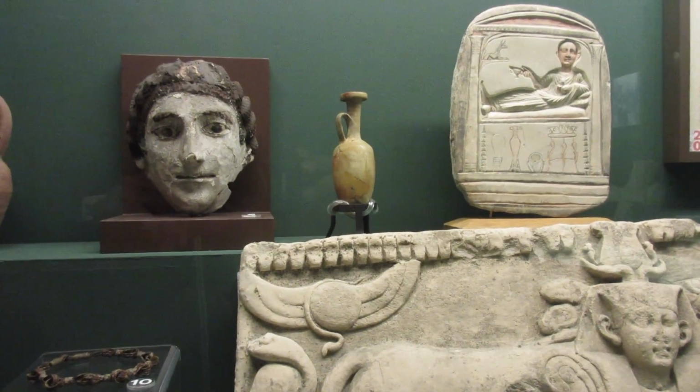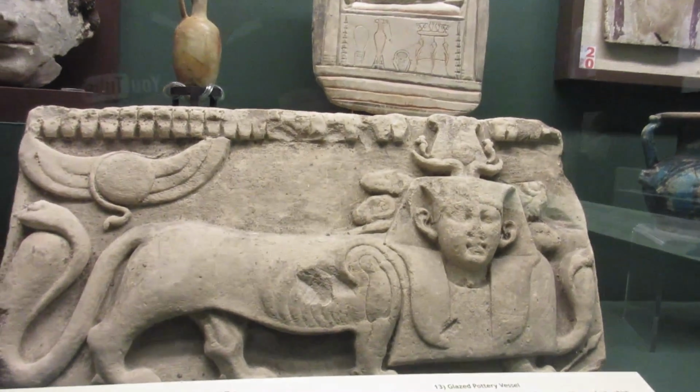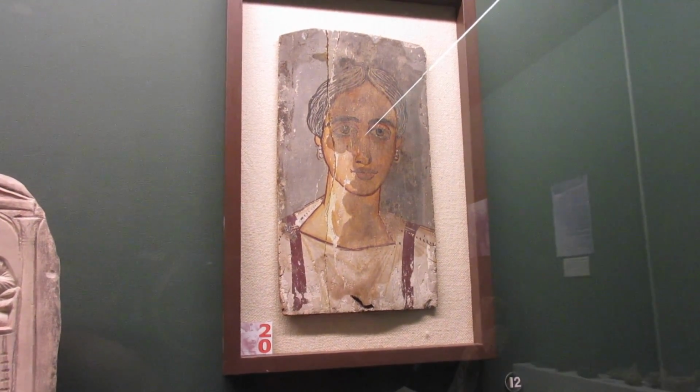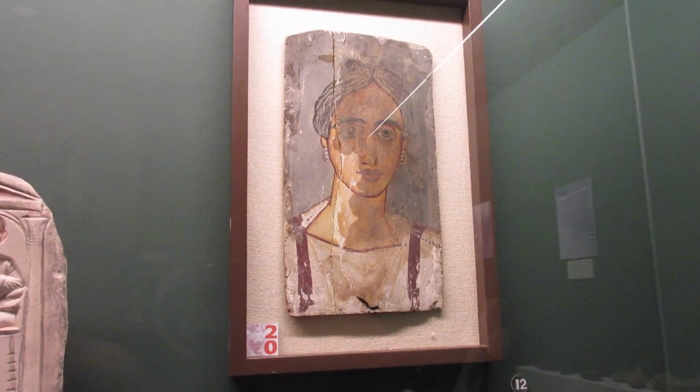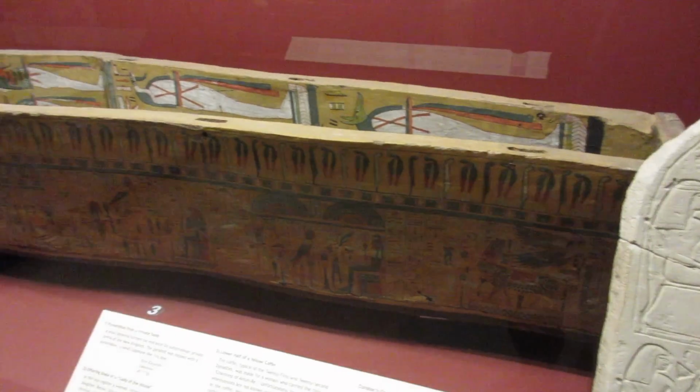And specifically in this Roman section, it was interesting to see up here a portrait of a Roman woman that was in a tomb in Egypt, and so it was just interesting again to see. So again, the afterlife was a major focus for the Egyptians as well.